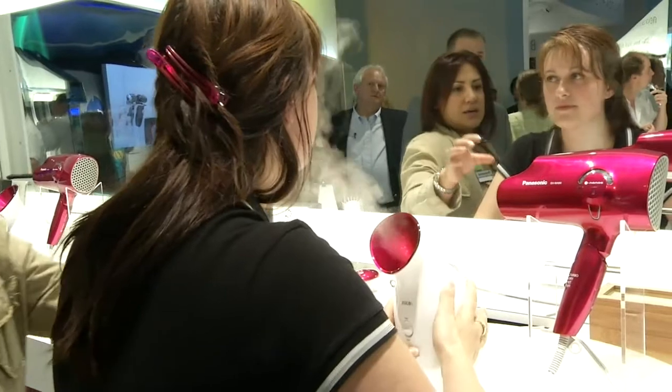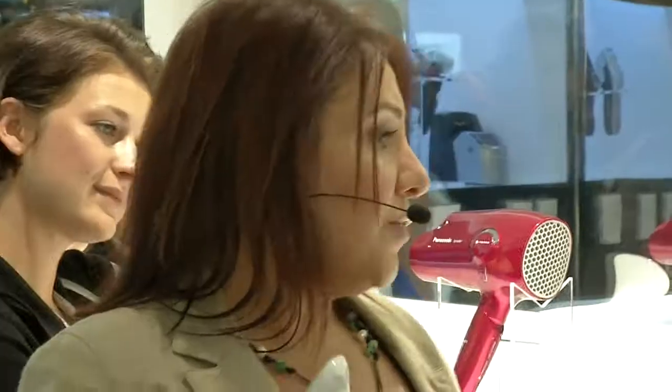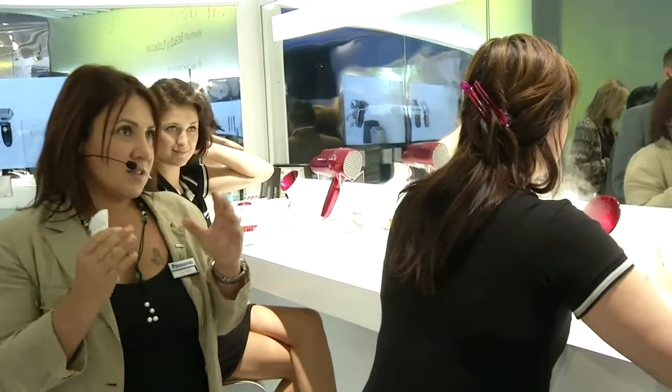Okay. And it gives steam during 6 minutes. After 6 minutes, it stops automatically, but you can stop anytime whenever you want. But can I also have a second round if I don't have enough of six? Of course, you can. But we made a market research, and the optimum time for steam on your face is 6 minutes. This is very good then.